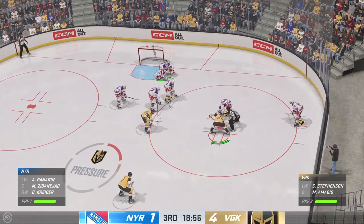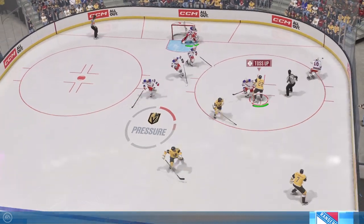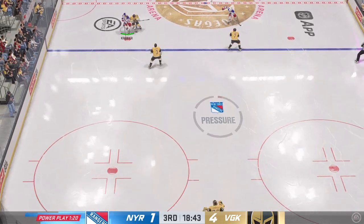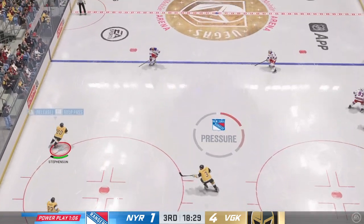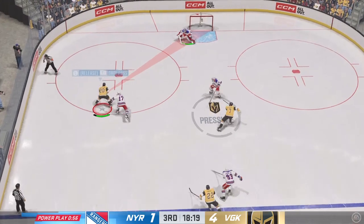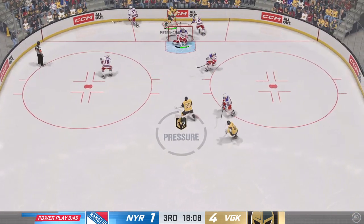Sabinajad's looking to win this draw on this man advantage here. The Rangers win the defensive zone faceoff. Kreider's moving the puck through his own zone. Oh, and he whiffs on it. Stopped by the goaltender, getting a piece of that one. That's a fantastic save by the goaltender, but his team has to do a better job of protecting the middle of the ice. Those high-danger scoring chances eventually go in.